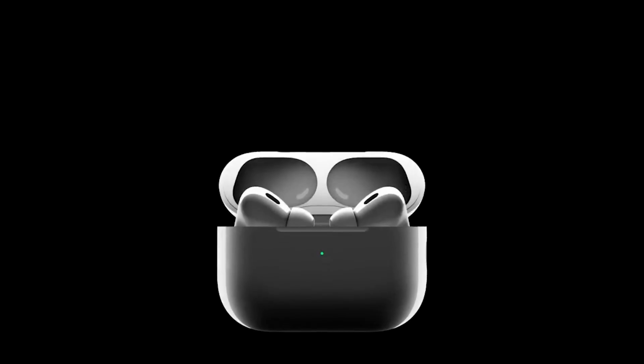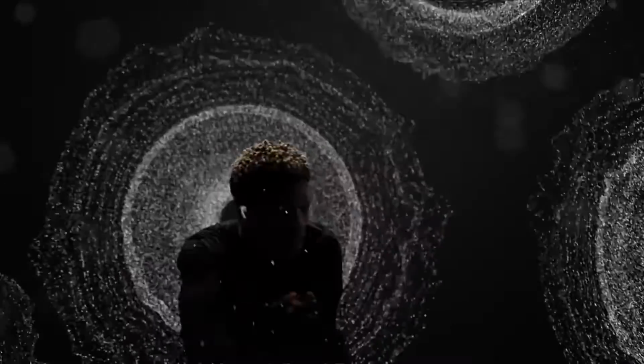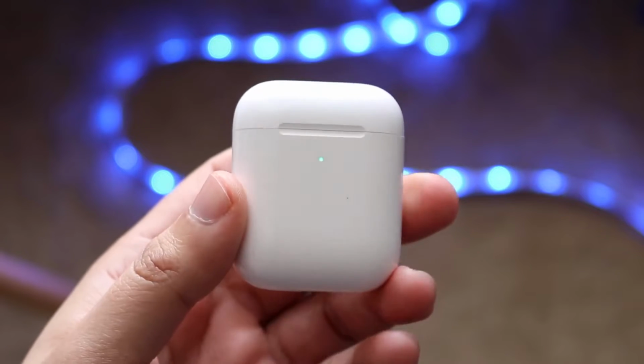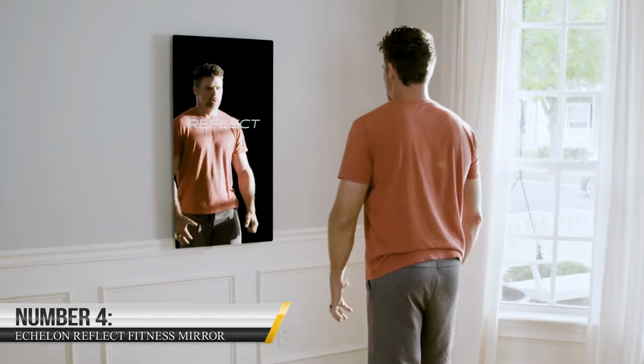The new H2 chip is the most significant improvement in this. It helps with noise reduction and enables the headphones to adjust to songs in real time, providing rich bass and clear high notes.